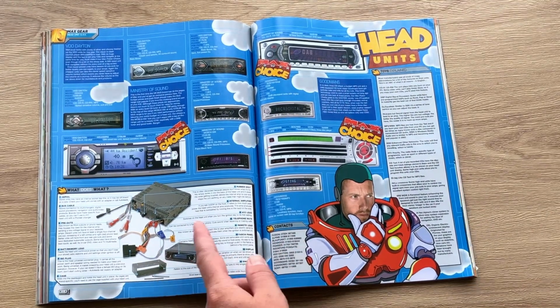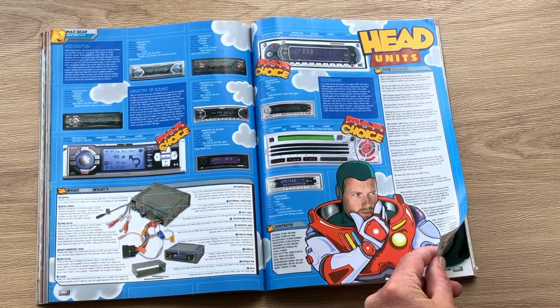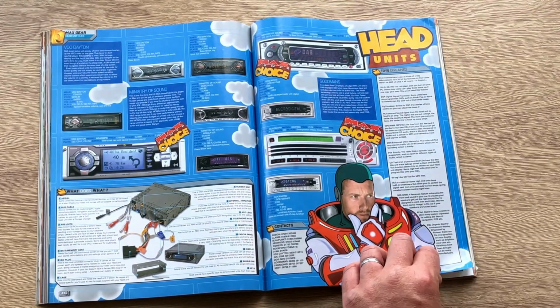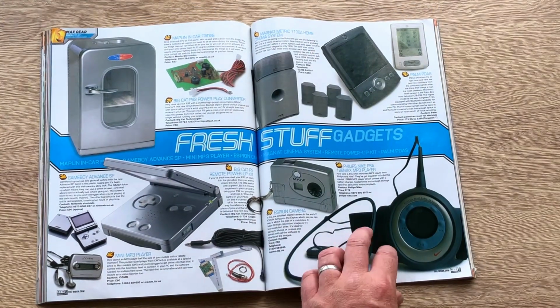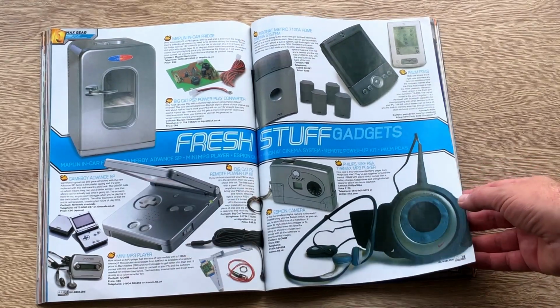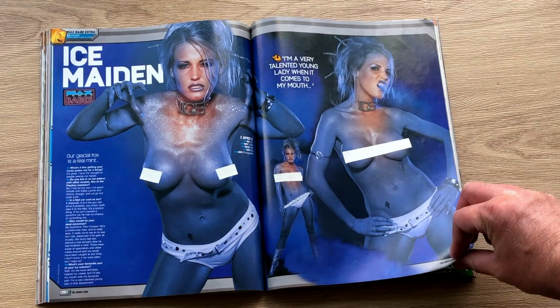What does what? That's kind of useful, telling you what you need to know. Was there actually a Max choice? No, I don't think it gave an overall favourite one, but there are plenty of Max choices. More fresh stuff, kind of electronic fresh stuff. In-car fridge. Wouldn't mind one of those. And then, ooh, the Ice Maiden.